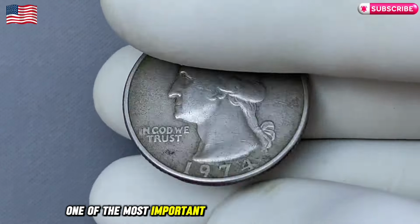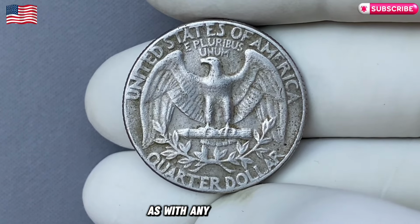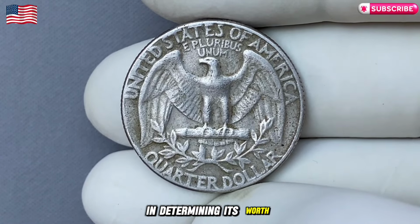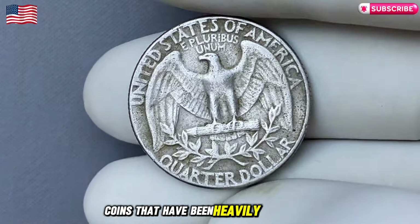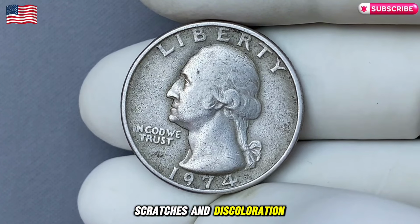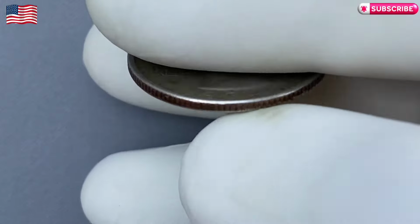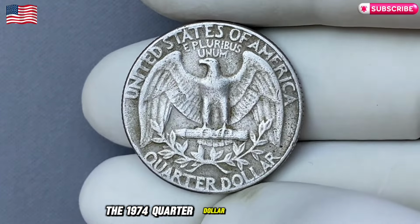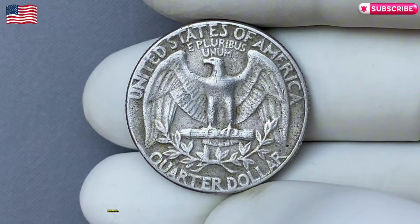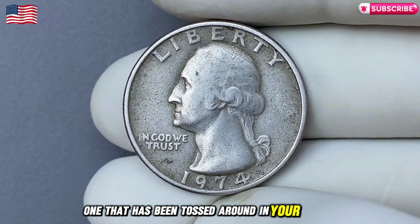One of the most important aspects of any coin's value is its condition. As with any collectible, the state of the coin plays a huge role in determining its worth. Coins that have been heavily circulated tend to have worn-out details, scratches, and discoloration, making them worth much less than a coin that's in pristine condition. The 1974 quarter dollar is no exception. A coin that has been kept in excellent, uncirculated condition is far more valuable than one that has been tossed around in your pocket for decades.